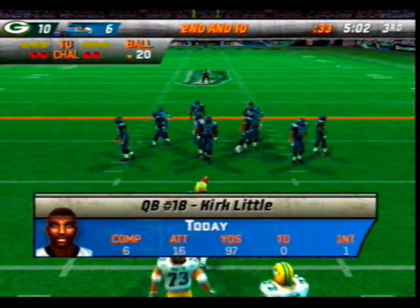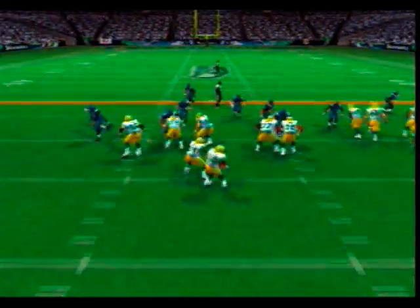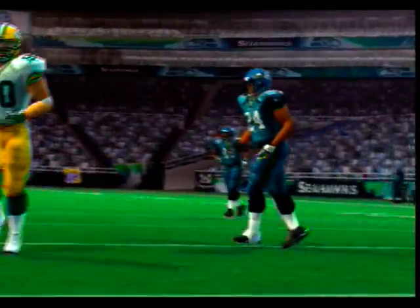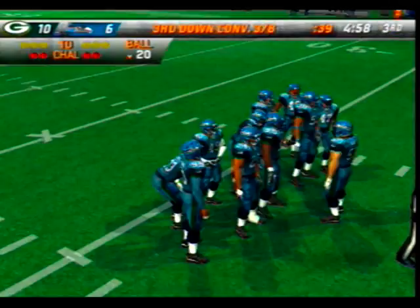Second and 10. Ball on the 20-yard line. The Seahawks come out in the quarter defense with the pass. Interception. They were in a zone defense in perfect position to make the play. They let it get away.